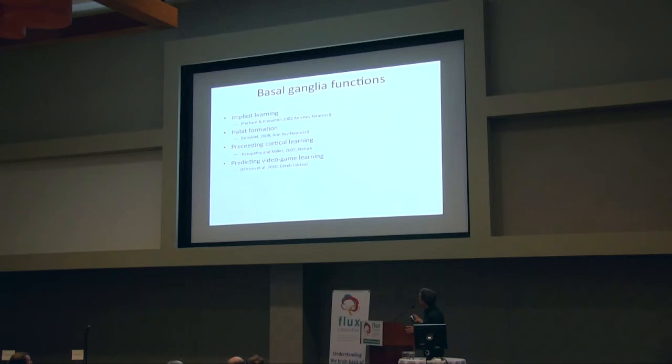There is a very interesting study by Pasupathi and Miller showing that in a delayed response task, when you change the rules, the basal ganglia changes its activity much before the cortex changes its activity. So it's as if the basal ganglia is teaching the slower Hebbian learning in cortex, and it's the cortical response that correlates with the behavior, not the basal ganglia, but they precede the cortical response. When Ericsson tried to predict video game learning, the basal ganglia were the most predictive part that they could find.